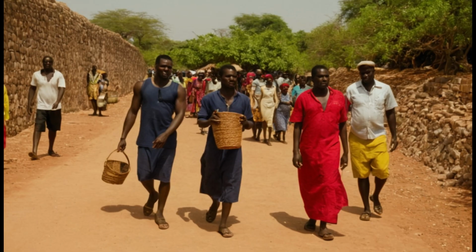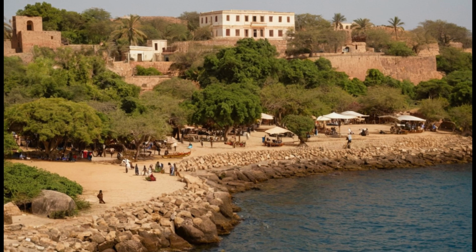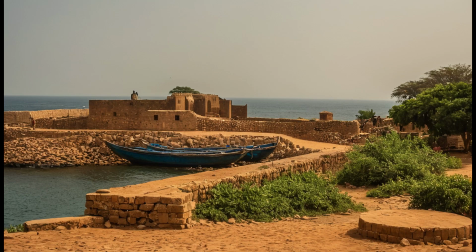Long before European arrival, the area surrounding Goree Island was inhabited by various West African peoples. Their existence, focused on agriculture and fishing, predates the island's eventual role in global commerce. It was an established land with communities and systems of their own.